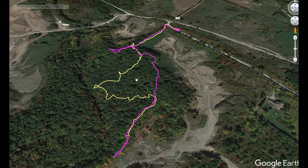So the purple line is the trail that we took in, and basically we followed the fence line in, and then followed the apex of the berm, or the highest point, all the way down to the lower part of the screen there. Somewhat overgrown, not too bad. Had to take some branches out of the way and that sort of thing.